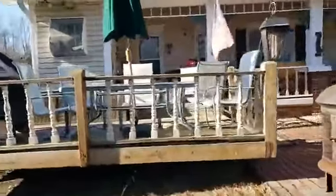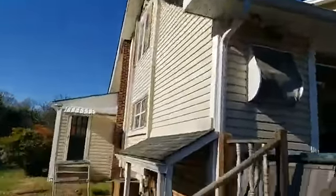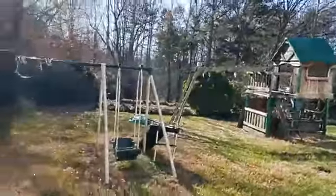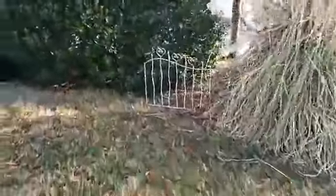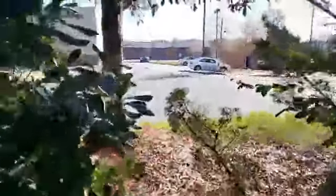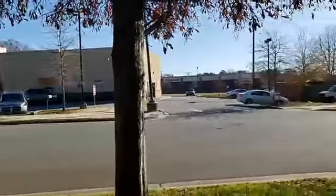It's got like a deck, probably about 2,500 square feet. The owner's constantly taking care of it. This is the backyard. It's got a play set. And look at this secret little gate. This secret little gate will take you to none other, I wish you could smell it, it's going to take you to Bojangles. You got a whole retail center right here.